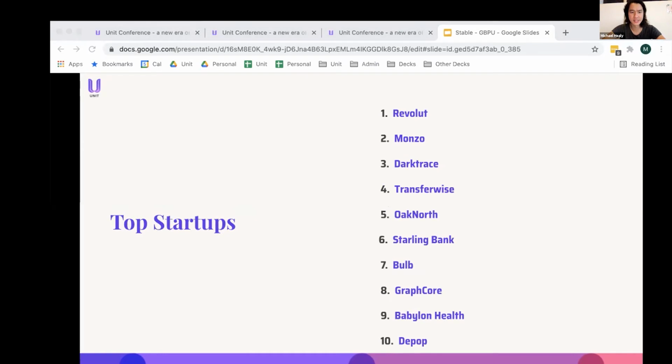In terms of the biggest startups, Revolut, Monzo, these are banking apps which are very, very popular, providing banking services. Darktrace is cybersecurity. TransferWise, which is money remittance. Starling, Oaknorth, these are both financial services. Babylon Health was started by a friend. It does medical services using an app, and Depop, which is a peer-to-peer e-commerce marketplace.